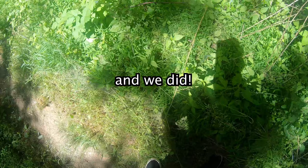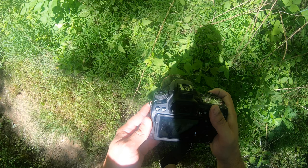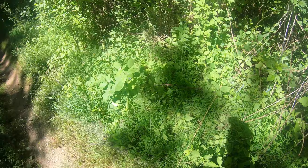It's a pretty cool wasp. Look at that. That's cool. And he's gone. Gone with the wind. But where's my other boy at? All right, well, if we find another one that looks like that, we'll get some better footage. All right, let's move.